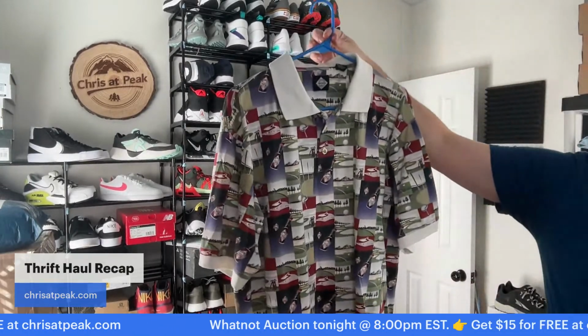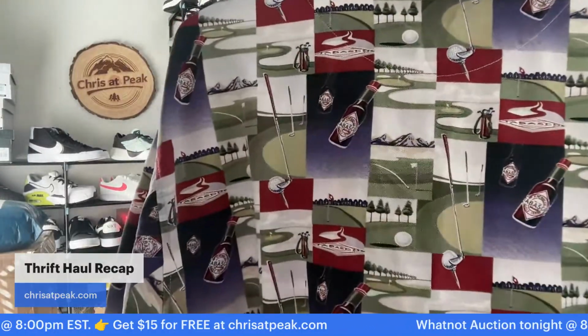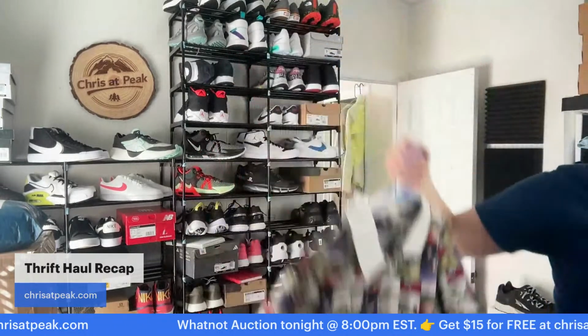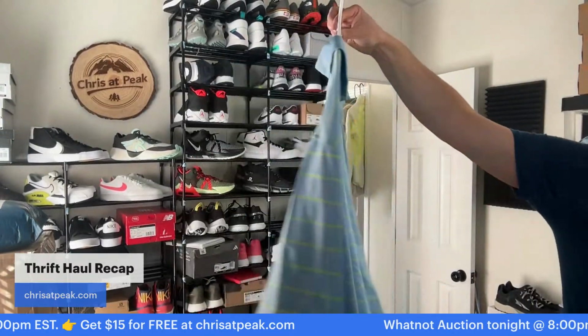Tabasco. Look at this though. I don't pick up all Tabasco shirts, but look at this shirt. All over Tabasco, golf clubs, got some vintage vibes to it. Cotton little piece, Tabasco. We got some Peter Millar, Summer Comfort.